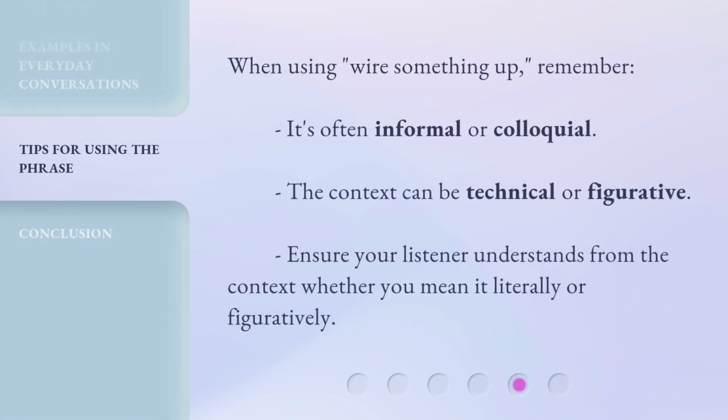When using wire something up, remember, it's often informal or colloquial. The context can be technical or figurative. Ensure your listener understands from the context whether you mean it literally or figuratively.